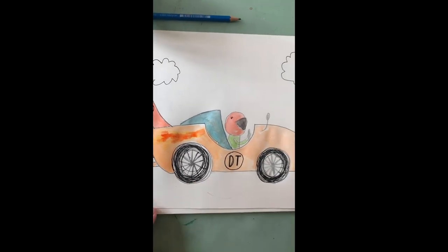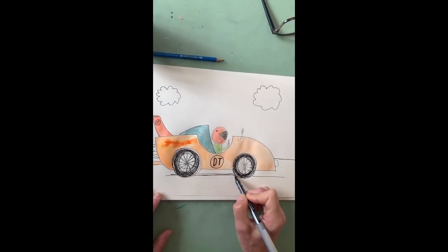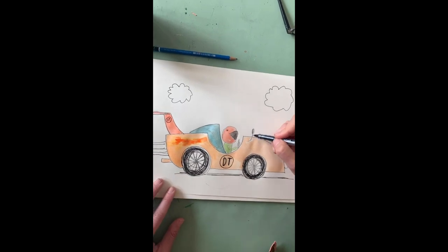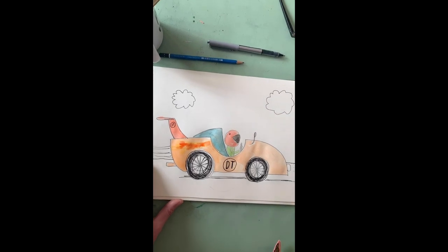You could put your race car on a racetrack. You could put your race car going through the desert on an exciting voyage. Your race car can go as fast as you want, and it can also go wherever you want it to go.